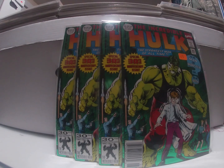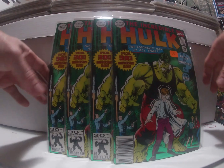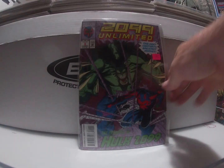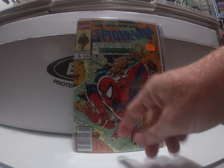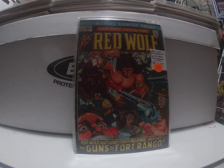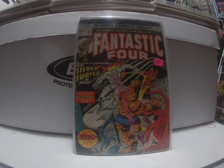Hulk 393. I think this is first appearance of some version of the Hulk. 2099 Unlimited number 1. Another McFarlane number 6 here. Great covers. Looks like we're going back in time now. Red Wolf number 1. Fantastic Four 155. The Silver Surfer is back.